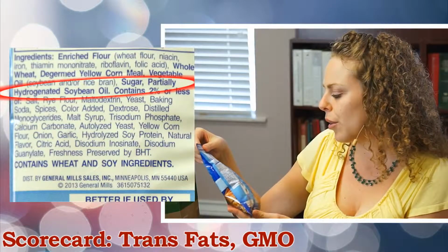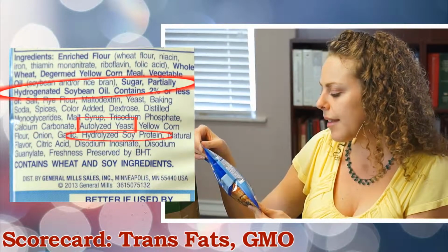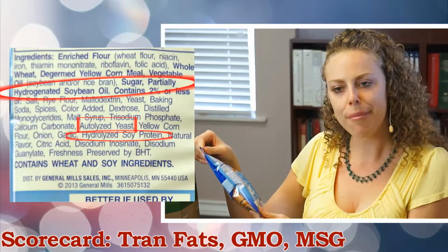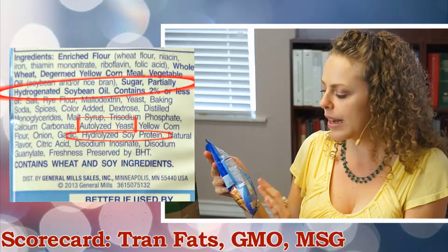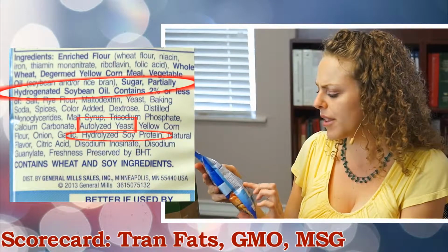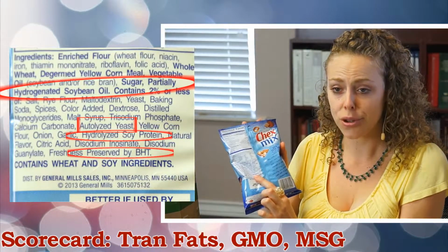And since it's soybean oil, it's probably also GMO. So immediately we have GMOs and we have trans fats. Just looking a little bit more, we have hydrolyzed soy protein, autolyzed yeast extract. These are other names for MSG. And if you watched my Food Chemicals the Musical video, then you learned that. So again, even though there's no MSG written on here, we know that it does contain these ingredients which may contain MSG. We also, at the very end, have preserved by BHT, butylated hydroxytoluene.